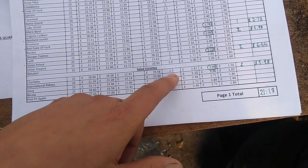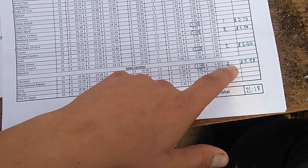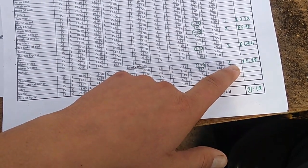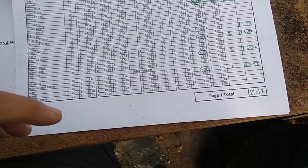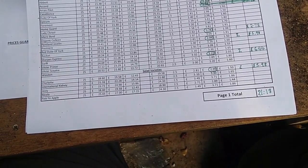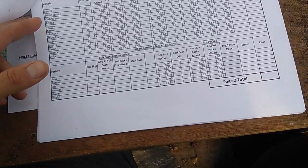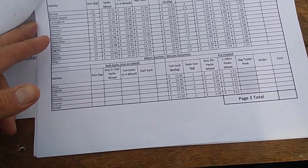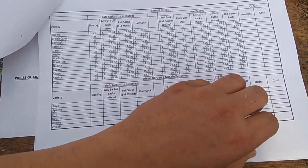So again, I'm getting 2.5 kilograms of those for £2.99, but I'm getting 2 of those, so altogether I'm getting 5 kilograms for £5.98, giving us a grand spud total of £21.18. That's on the first earlies and the salads. Now, I'm not getting any second earlies or any Albert Bartlett stroke McCain exclusives. Can't be bothered with that.